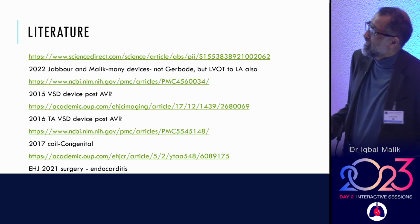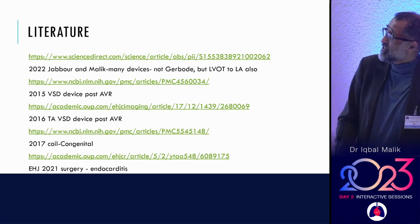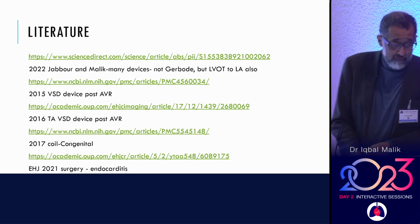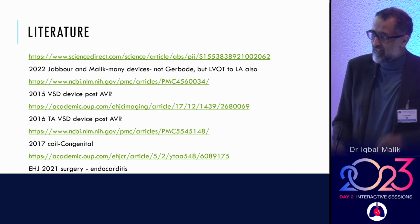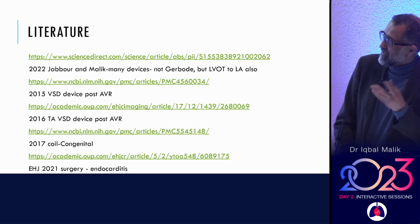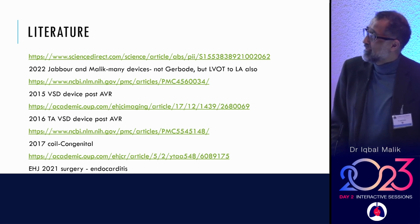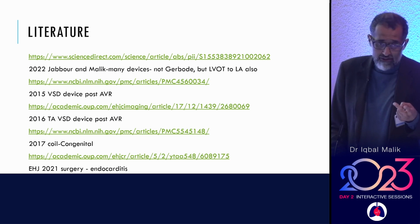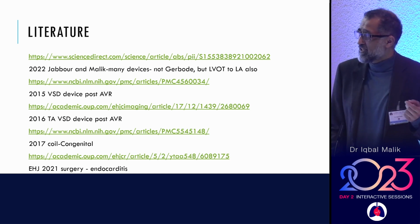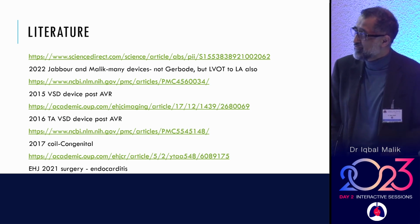Okay, so the literature on plugging. I published a series of, not Gerbode because I hadn't found one at that stage, but very esoteric holes, not paravalvular leak closure, but holes all over the place in leaflets. I did one LVOT to LA fistula. Okay, so it can be done. The two published ones have used VSD devices post-AVR, one percutaneously, one transapically. Okay, so transapicals are not straightforward procedures.